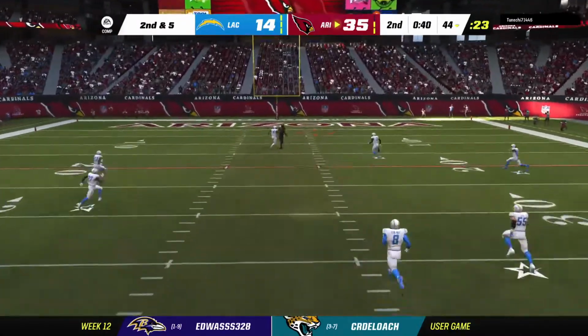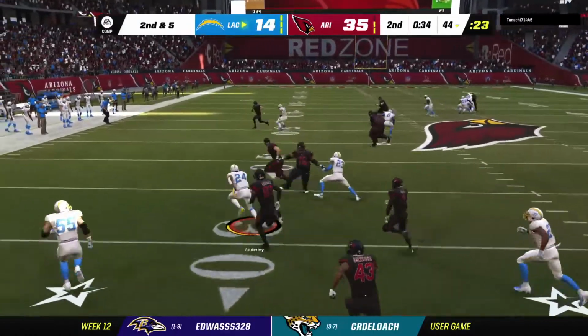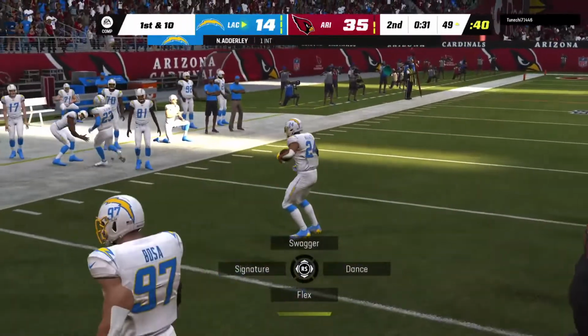He's going to fire one deep, middle of the field. He rifles one that's intercepted. Picked off by Nasir Adderley. And the Chargers are going to take possession of the football.